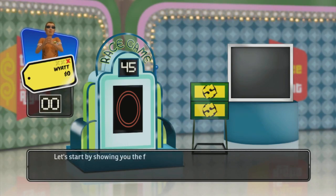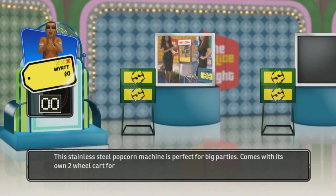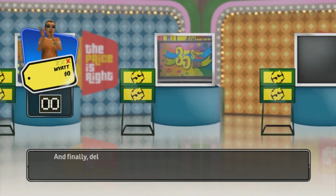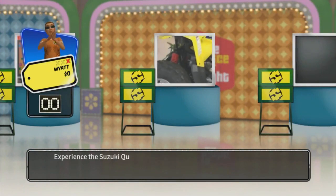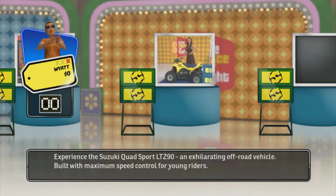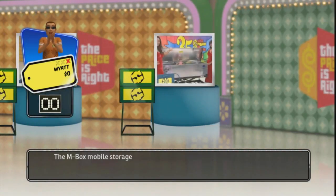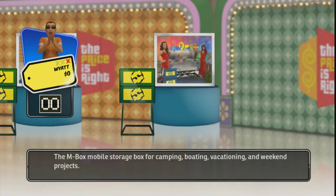Let's start by showing you the fabulous prizes you can win today. This stainless steel popcorn machine is perfect for big parties, comes with its own two-wheel cart for easy moving. And finally, delight in the bright, detailed pictures of this 46-inch 3LCD rear projection HDTV. Experience the Suzuki QuadSport LTZ90, an exhilarating off-road vehicle built with maximum speed controls for young riders. The M-Box mobile storage box for camping, boating, vacationing, and weekend projects. Carried and easily detached from the vehicle hitch, it rolls right where you need it. The aluminum M-Box, the ultimate in mobile storage.